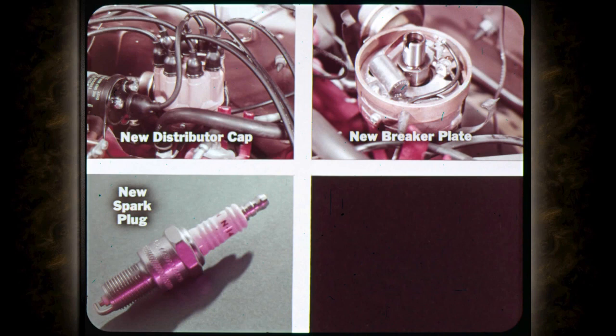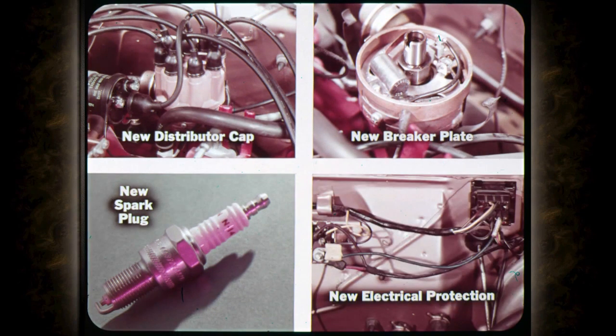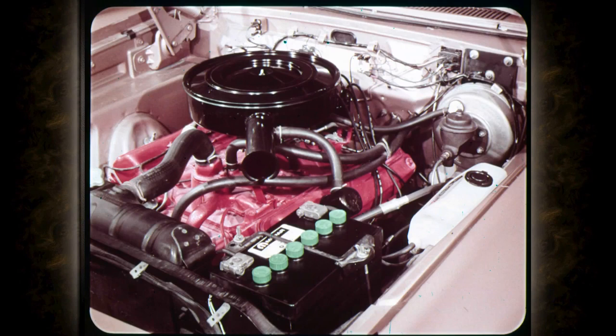The insulator tip surrounding the center electrode of the new spark plugs is shorter and less apt to erode. Plugs are easier to clean and their service life is increased. There's new electrical protection and a fusible wire safety link. It acts like a master fuse to protect all main electrical circuits from damage by short circuit. Small features up there on the screen, but they all contribute to more dependable operation.